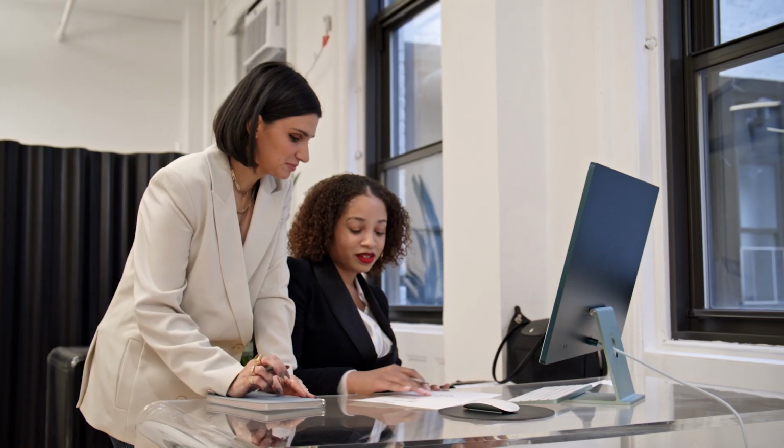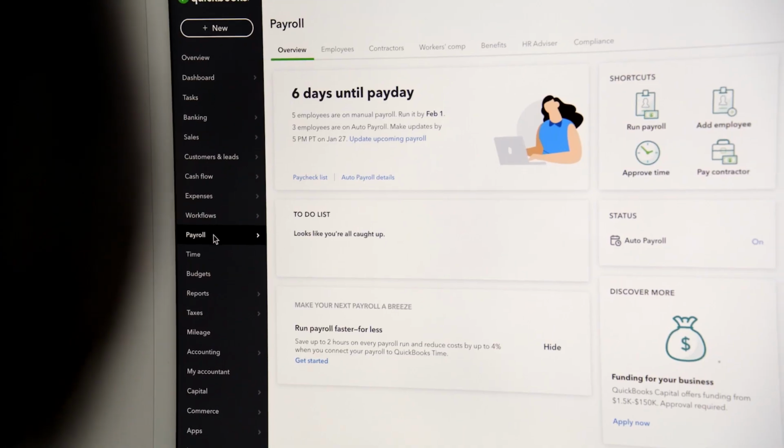Using QuickBooks to do our accounting and time tracking is great because they're really connected. I can see who's working how many hours, they're getting paid right away, and I can make sure we're not going over budget all in one screen.